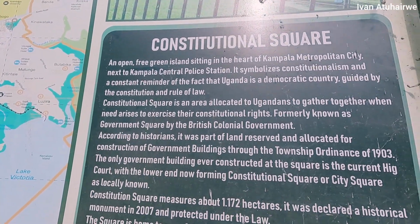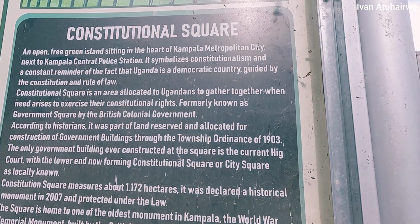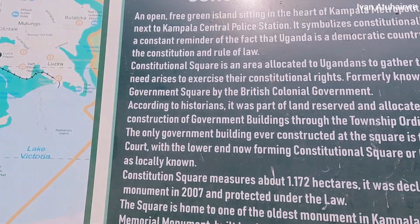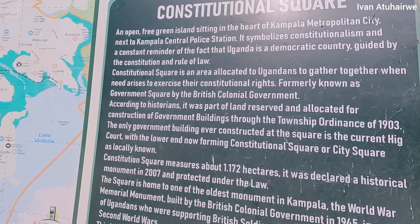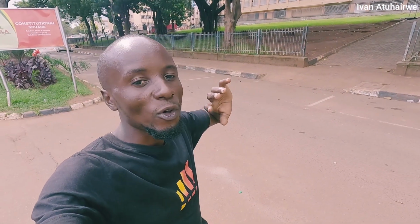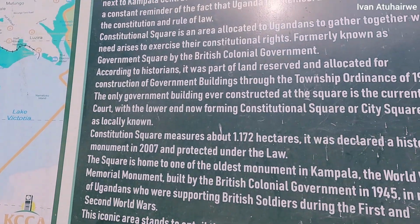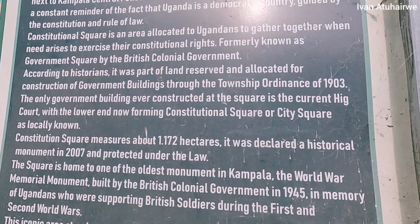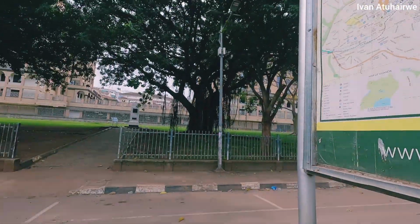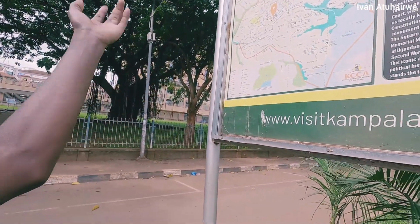Constitutional Square is an area allocated to Ugandans to gather together when need arises to exercise their constitutional rights. So this would be a place where you'd come in case of anything, maybe protests. The only government building constructed at the Square currently is the High Court, which is this one here. We have the Supreme Court and then the Court of Appeal. They've given them new structures.